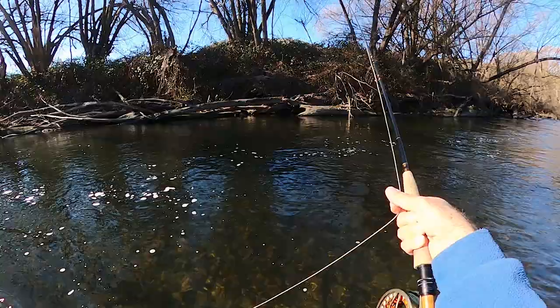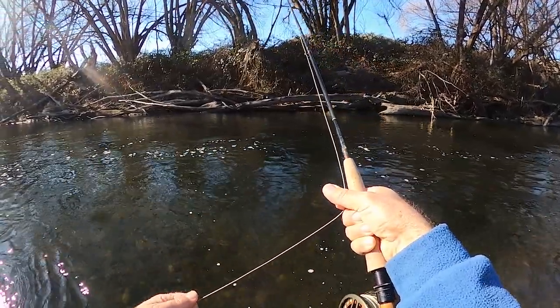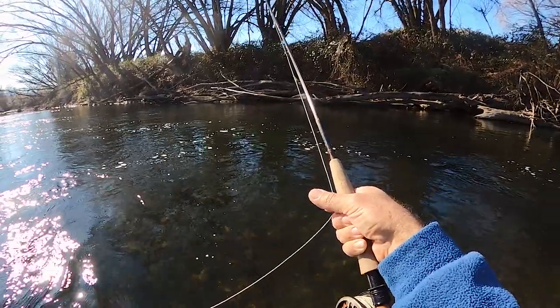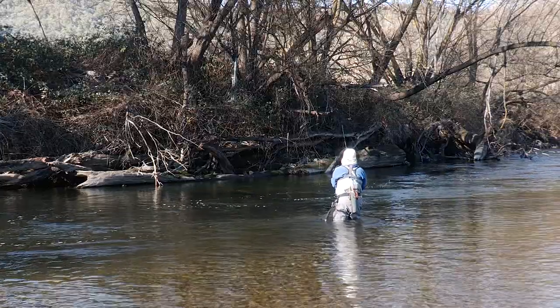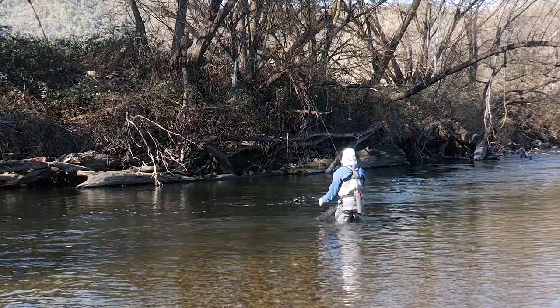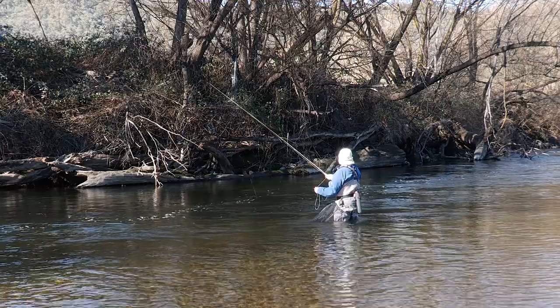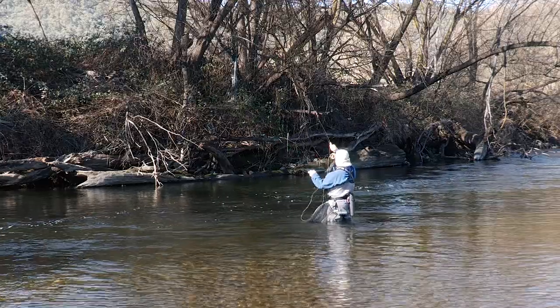I was still well short of the prime water at the top of the pool, but I wanted to work my way up slowly, rather than just rush up and pick the eyes out of the top of the pool. Because there's usually more fish to be caught further back in a prime pool like this when you know that it's going to hold several fish. Yeah, there's one.